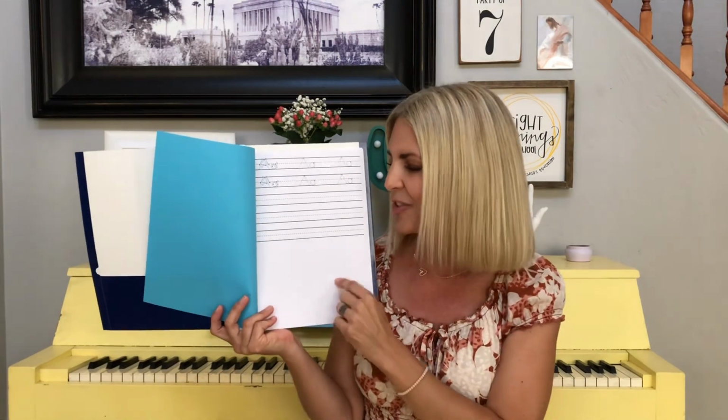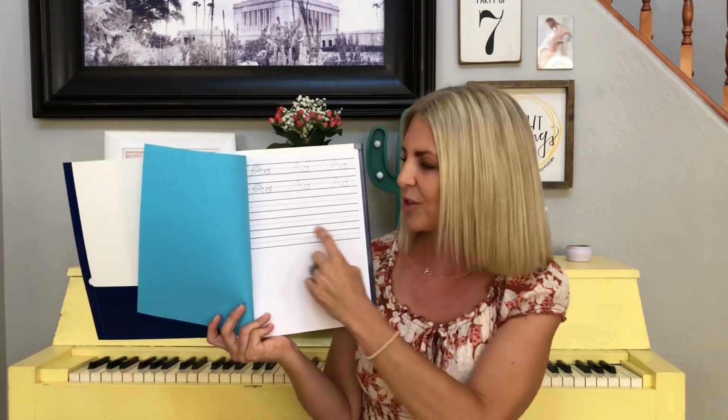And sometimes they do, sometimes they love drawing an apple or an alligator or something that starts with the letter A, and sometimes they don't. They just draw something completely random and different. And whatever they draw, I just praise them and tell them what a great job they're doing and ask them about their illustration. And then I'll write down word for word what they tell me about their illustration.